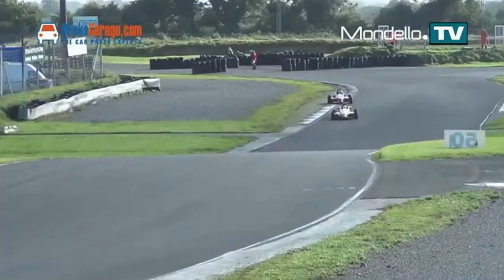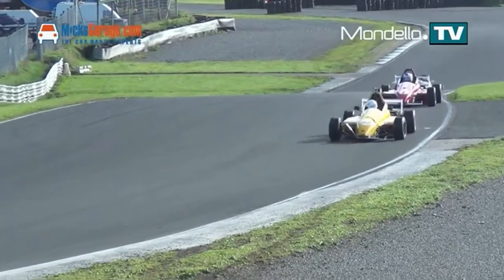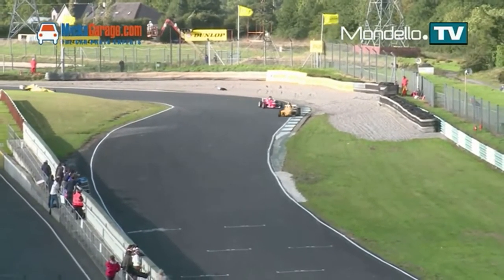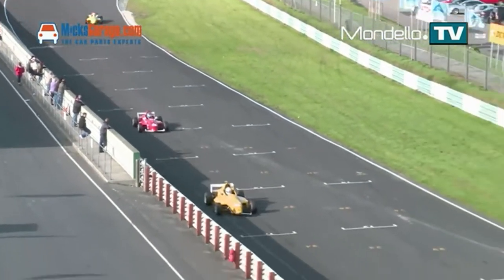Yeah, Rabbit making no mistakes. Quicker through Paddock that time again. He's very quick through the quick stuff. Remember, Matt, this car is for sale. It's on motorsport.ie and it's on DoneDeal. It's very much for sale and it's not that expensive, the car Rabbit's driving. Here he comes out of Dunlop corner to start his last lap, Matt.